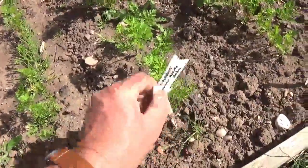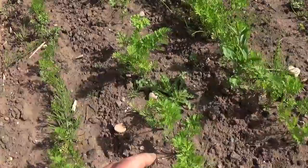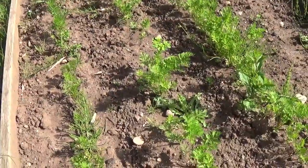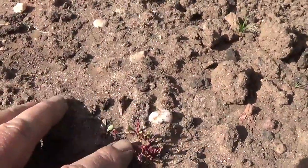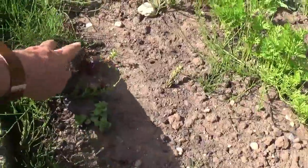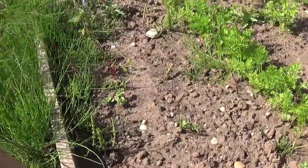These, when were these sown? 30th of the 4th. They're not particularly brilliant. They're coming on. They're doing better than they were. The beetroot, let me just show you. Now then, here you go. Can you see that? That's my beetroot. It looks like the birds have been having the tops off these. So that's why I've put that in.